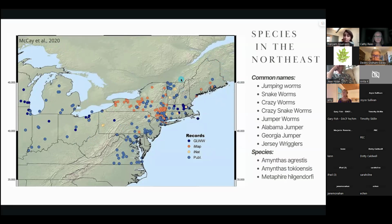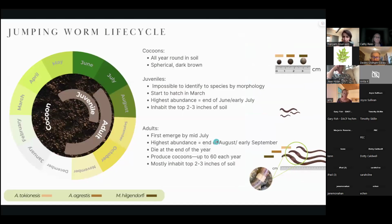Right now, we have a lot of reports that they are in Canada, just across the border from Maine, most of them. They have 3 different life stages. First, the most important and kind of highly ignored is cocoons. They are in cocoon form almost all year round. A lot of them start to hatch in March, but there are still a lot of unhatched cocoons through the year, like in April, May, June. They are round, and as you can see, for all 3 species, they look exactly the same.